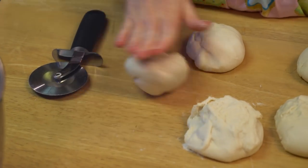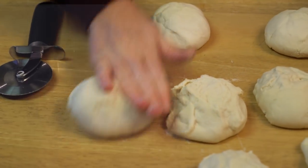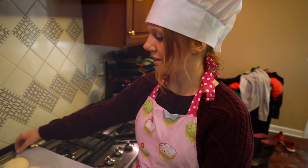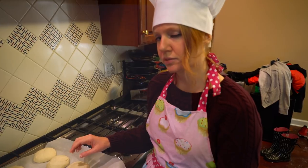Rolling into balls, those are pizza balls. So we just made our lovely little dough balls, but now we have to let them sit for an hour. So we have some time to kill, and I think I know just what to do.